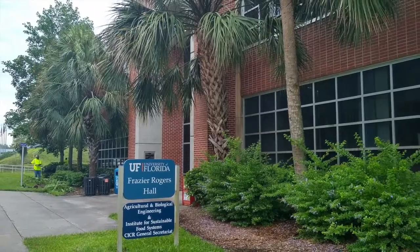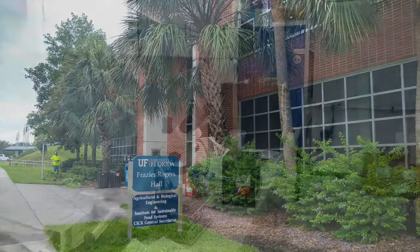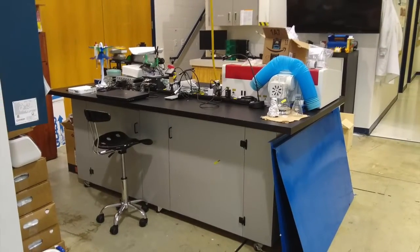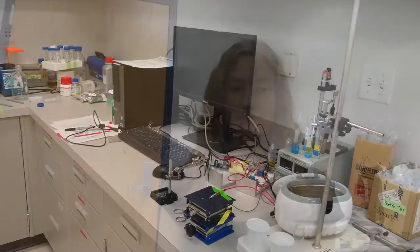Here at University of Florida's Department of Agricultural and Biological Engineering, we are exploring challenges of sustainable food systems and discovering innovative ways to supply more people with nutritional options.